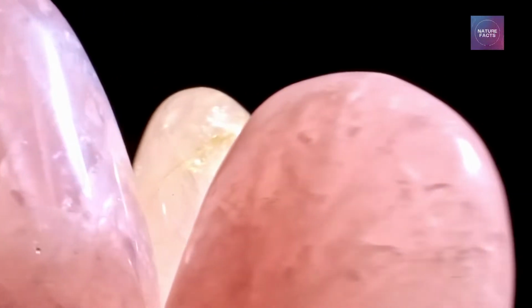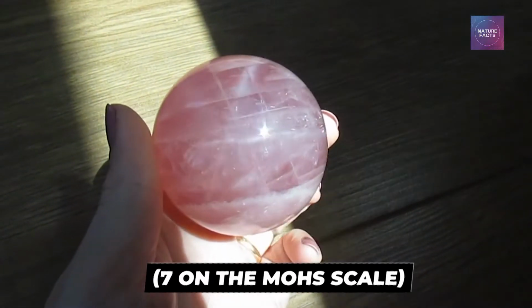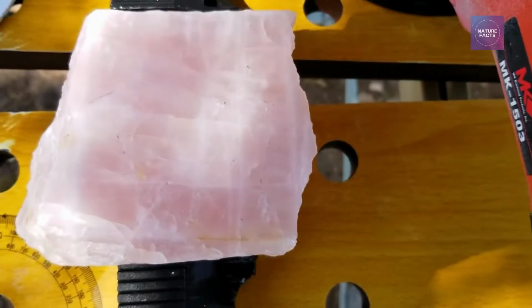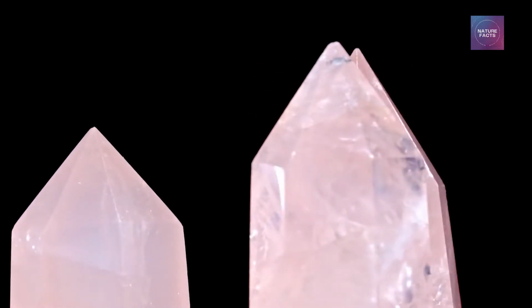Rose quartz is one of the most abundant and frequently found lapidary materials. Rose quartz abundance and toughness, 7 on the Mohs scale, makes it an affordable and widely used material in the creation of jewelry and trinkets. Rose quartz is abundant in Brazil, Sweden, Namibia, and throughout North America, making it one of the easiest cool-looking rocks to add to your collection.